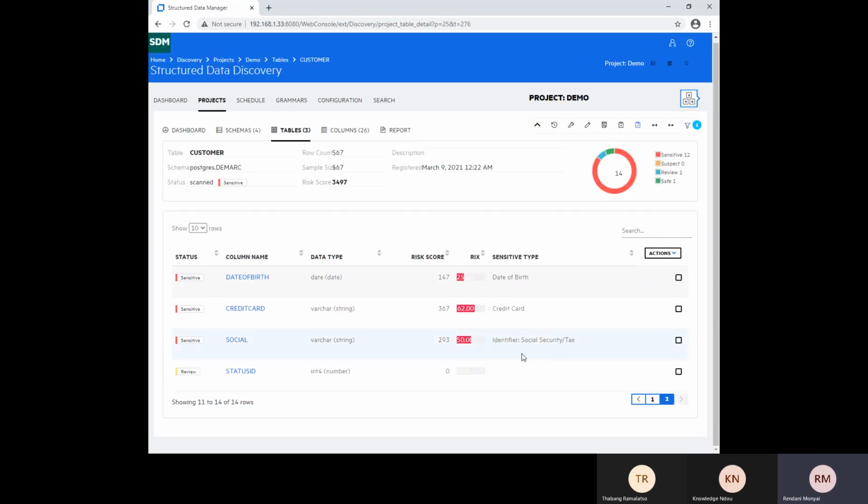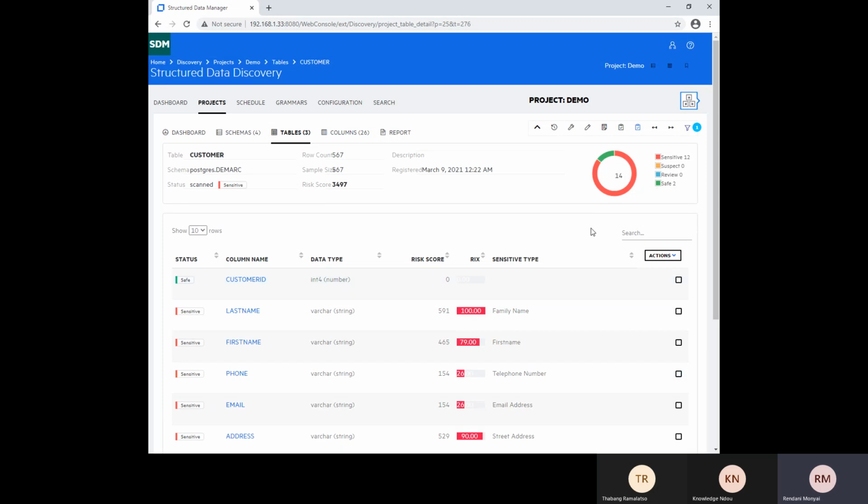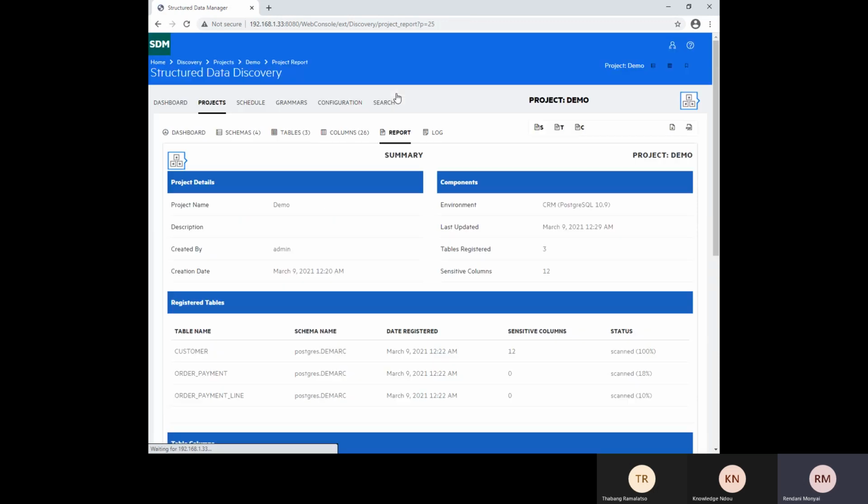Let's go to our second page. Let's check the review. Let's act. Let's review. False positive. Then we save. Now our pie chart has changed. So to see what happened, the action that we took, we can come here to the report and see what we have done.